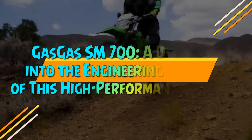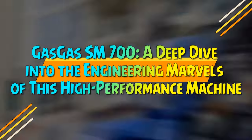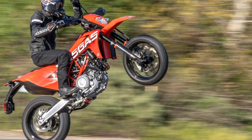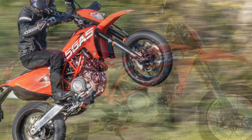GasGas SM700, a deep dive into the engineering marvels of this high-performance machine. Images of Pedro Acosta sliding, cutting, and wheeling the GasGas SM700 inspire riders of all skill levels. The ability to slide into a corner, turn the bike, and wheelie out in a seamless motion showcases a level of control and explosiveness that few can achieve.